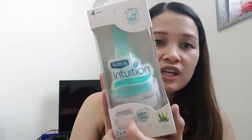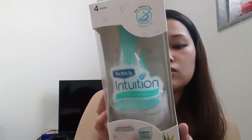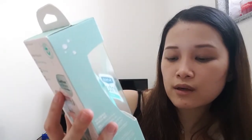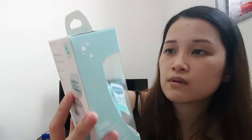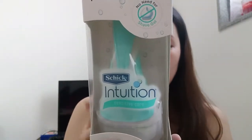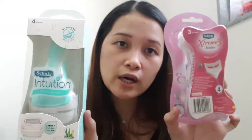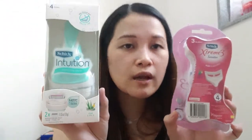And the last item in the box would be this one, the Shake Intuition. Sensitive care. This one is a bit bigger, and it says here that it has 4 blades. It looks promising because you don't need to use any shaving gel. Although I don't really use shaving gel, I think this is a convenient way of shaving. I'm excited to try both. Since there are two, I'll try this one on the left and this one on the right to see if there are differences between the two.